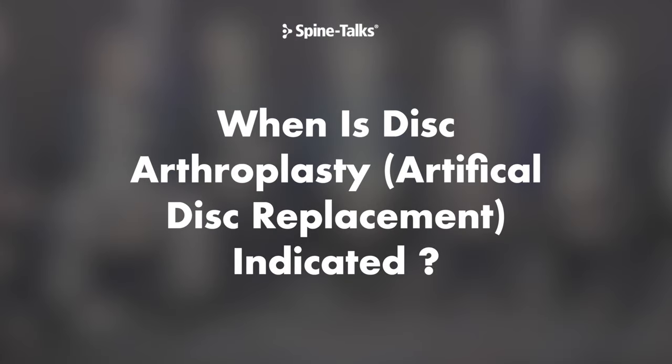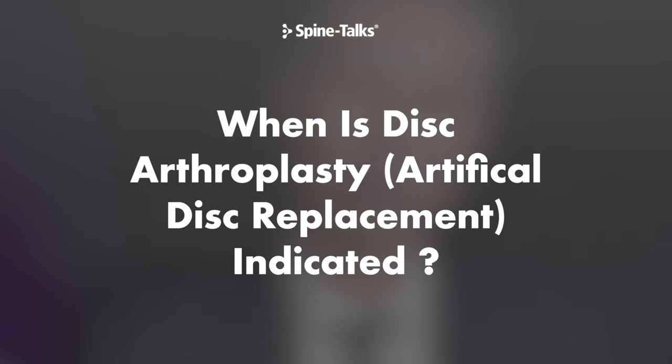Do you want to expand on that at all? I think disc arthroplasty, trying to preserve motion, is something that patients are very interested in. The important thing to understand is not everyone is a candidate for that. I see a lot of patients that come in and say, I've read a lot about this and I'm very interested in this procedure, but we have certain criteria that make patients candidates or not. And that's where you really need to talk to your surgeon.